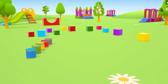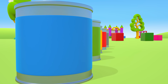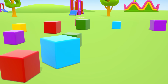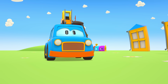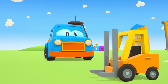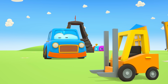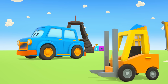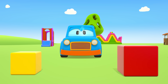Clever cars will play on the playground. Today, there's paint and blocks. Max arrived first. He'll play with the loader. What can a loader lift? A block!